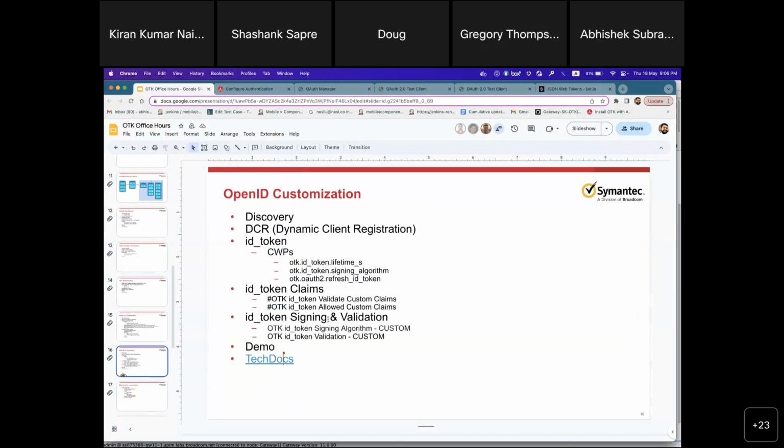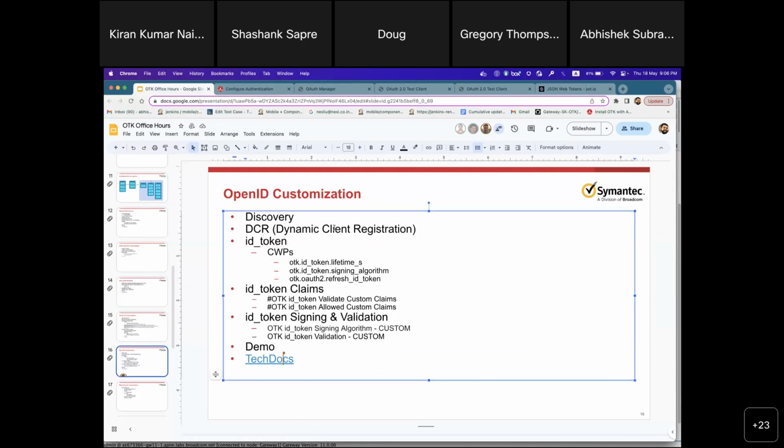So I'll move on to the OpenID customization. There are a bunch of customizations in OpenID, right? Starting from discovery, DCR, that is dynamic client registration, ID token, everything. So let's look into them.